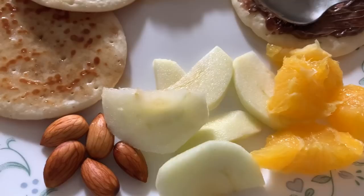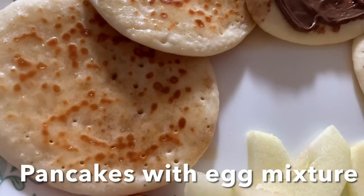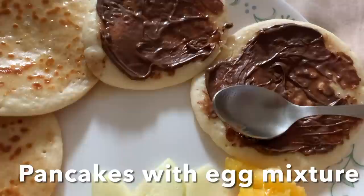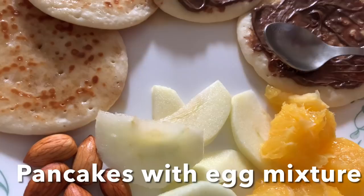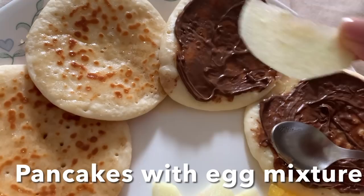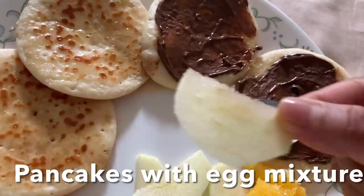Now, first thing in the morning, I'm going to have my breakfast. This is pancake with egg, and I drizzled some honey and Nutella. And I cut some green apple and oranges. With this sweet pancake, this green apple goes very well, you know. Sour tartness with sweetness, a great combination. So whenever I have pancake, I make sure I cut green apple and also orange.